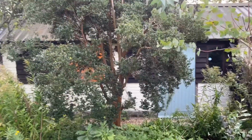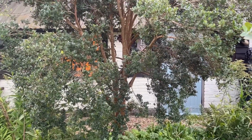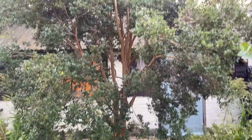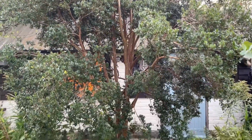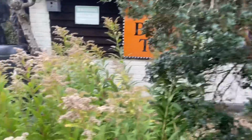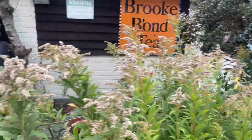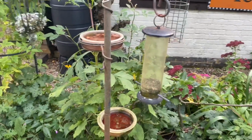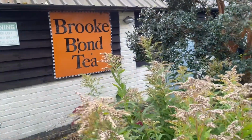I'm delighted to say that we now know what this beautiful plant is, and it's a Chilean myrtle. And I know this because I was on Gardener's World on Friday night, and they showed you how to prune her. These beautiful seed heads, again, the finches are loving these, little chaffinches and whatnots. Mainly geraniums in here, the sedums towards the back against the Brook Bond tea sign.